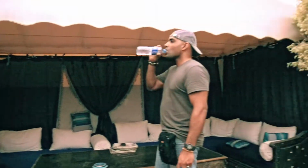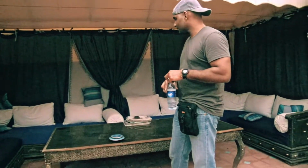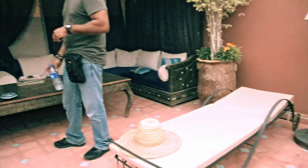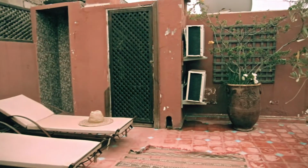I really like this setting here. Look, this is good for Instagram photos. Oh yeah, so pretty. So this is a really cute riad, guys. It's quite affordable as well.